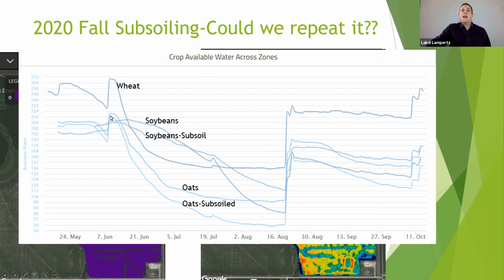the story that it showed on the soil probes was exactly as we would suspect. We got a yield gain out of our oats where we subsoiled, which means it accessed more moisture and pulled more moisture from the soil profile than where we did not subsoil. And that gap right here turned into 6.5 bushels.